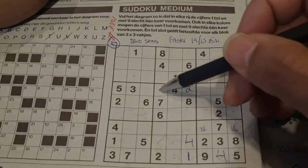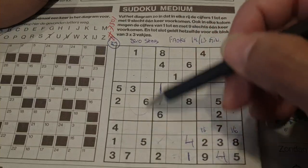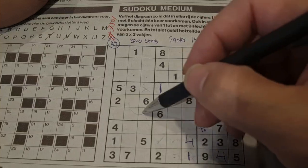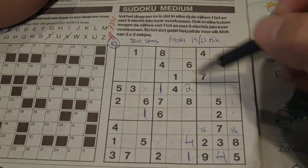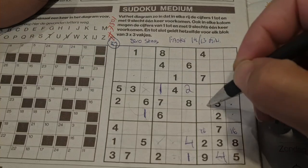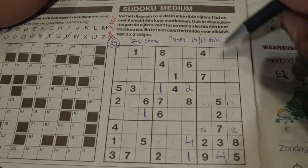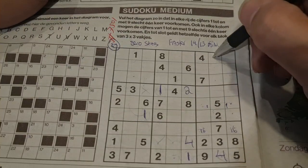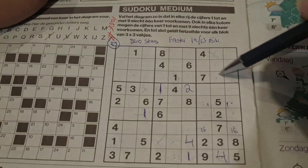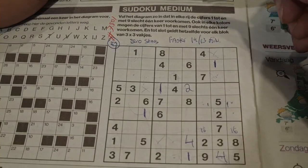1 in this column, 1 in the middle column. So the column next, the only place left for the 1 should be here. 1 in the first column, 1 in the second column. So in the third column, the only 2 places left for the 1 should be here or there. We have a 1 in this row, no 1 there. 1 should be here. 1 in this row, 1 in that row. So in the row between, the middle row, the only 2 places left for the 1 could be here, could be there. Here we have 1, there we have 1. That means in this column, the 1 should be in one of these 3 boxes. We see a 1 in the first row, no 1 there. 1 in the third row, no 1 there. So the only place left for the 1 should be there.